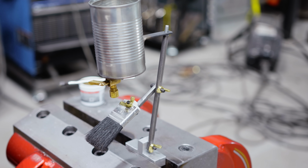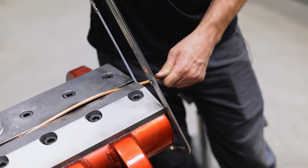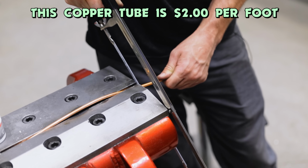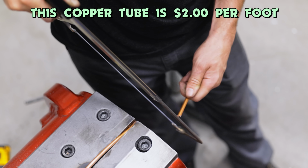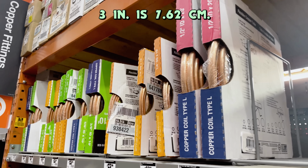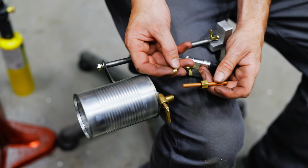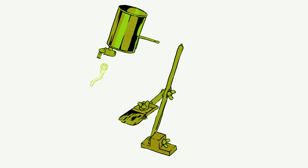All right. This is looking pretty Popular Mechanics-y, but I need a copper tube to go from here down and drip on the brush. So I'm gonna use this, which is 1/8 inch annealed copper, and I only need 3 inches. The annealed copper is easier to bend. If you don't get the annealed copper and try to bend it, it'll just crack.